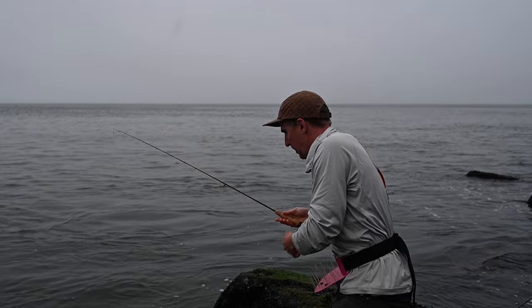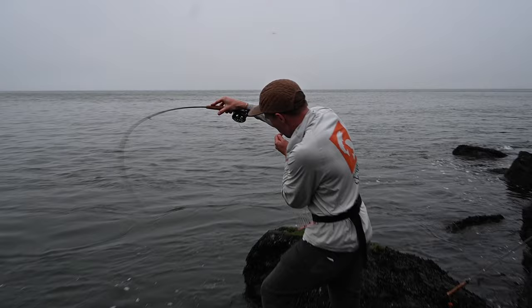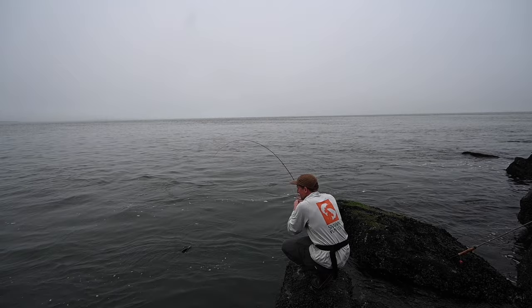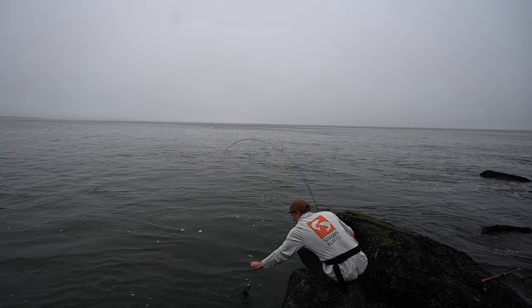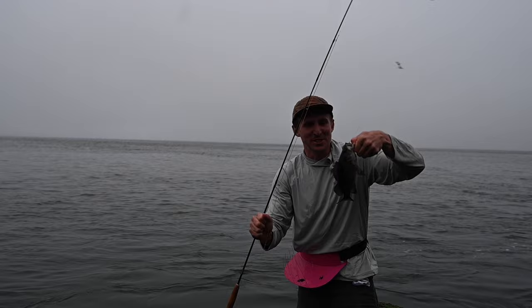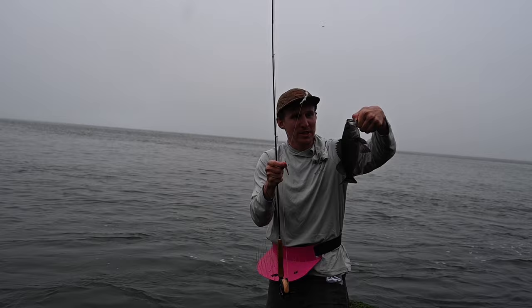All right, two weight. Oh, got one already. Look at that. That is a two-weight jetty fish right there. Literally didn't even cast it. Just put the fly in the water. Watch the rod bend. Let's do it again.